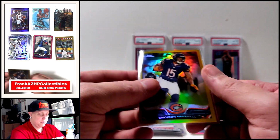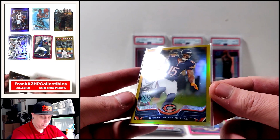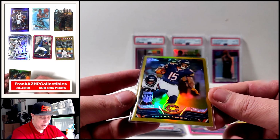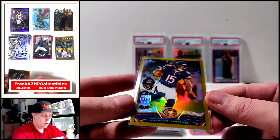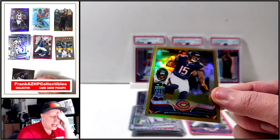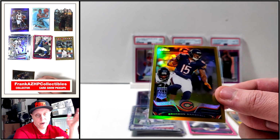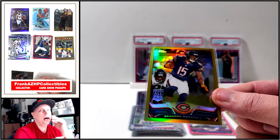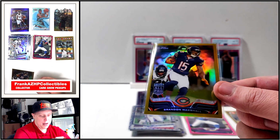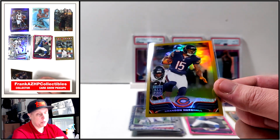Now this was cool. Gold refractor from 2013 Chrome, Brandon Marshall, great receiver. Won't ever be a Hall of Famer, but was definitely a fan favorite and had many, many 1,000 yard seasons. This was really cheap. I am debating on whether I'm gonna keep this or not, because, you know, those of you familiar with the channel know I love gold refractors. But I usually only do guys if they are Hall of Famers, unless it's a rookie.